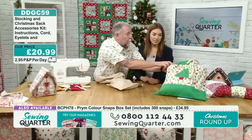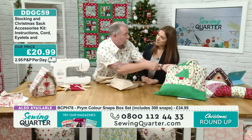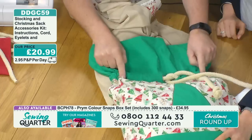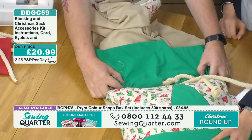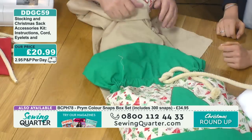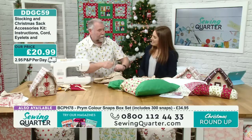Then you would stitch this line of casing to create a tunnel for the rope. So basically you've got stitching there and stitching there to allow a right channel for the rope, and that goes through the lining and the front. Perfect. Feed it through and tighten knots.